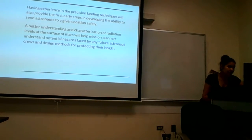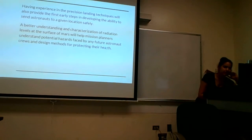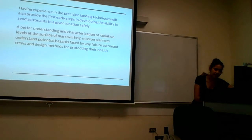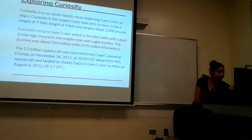A better understanding and characterization of radiation levels at the surface of Mars will help mission planners understand potential hazards faced by any further astronaut crews and design methods for protecting their home.